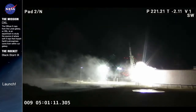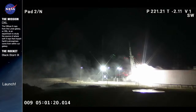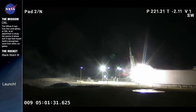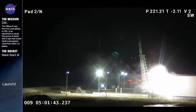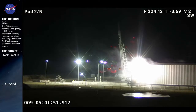D-spin and separation. And the payload is now separated from the second stage motor. DXL latch open. Payload is stable on target 4. DXL door open. All radars are tracking the payload. No track on the booster.